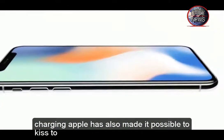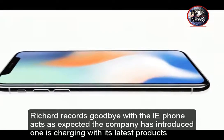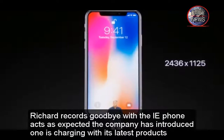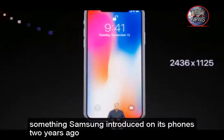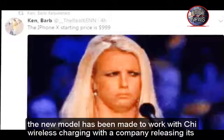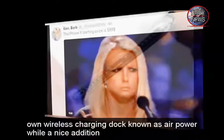Wireless charging. Apple has also made it possible to kiss your charger cords goodbye with the iPhone X. As expected, the company has introduced wireless charging with its latest products, something Samsung introduced on its phones 2 years ago. The new model has been made to work with Qi wireless charging, with the company releasing its own wireless charging dock known as AirPower.